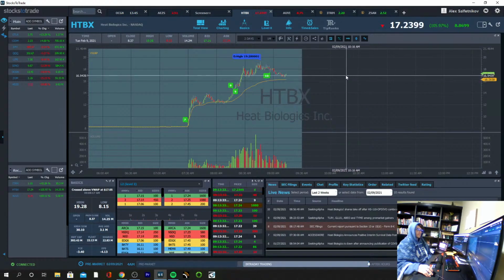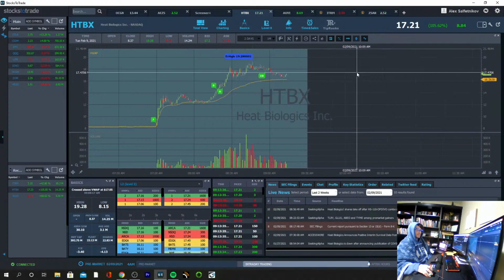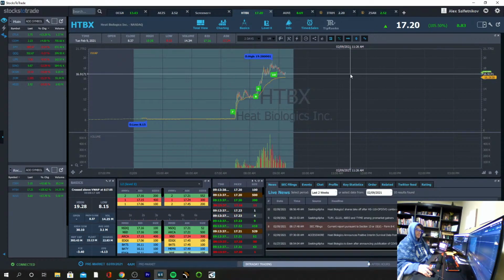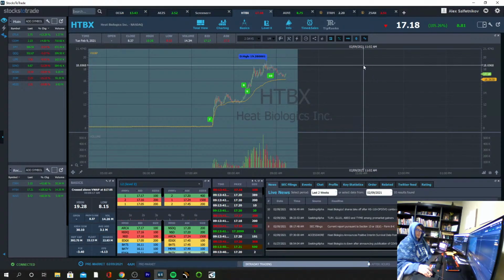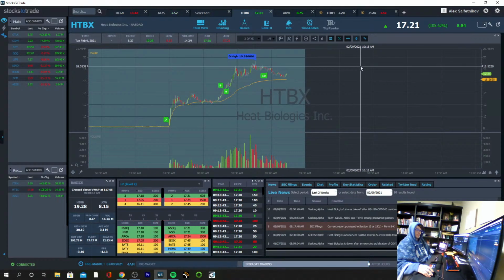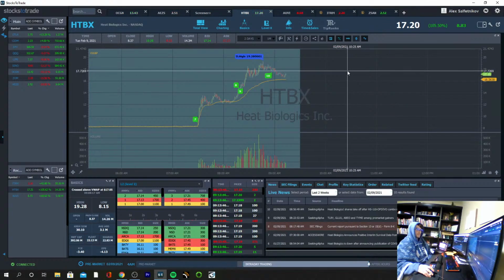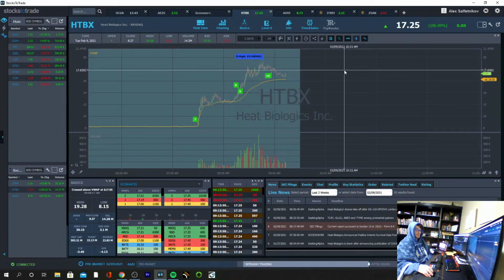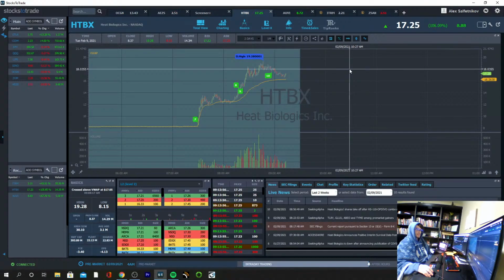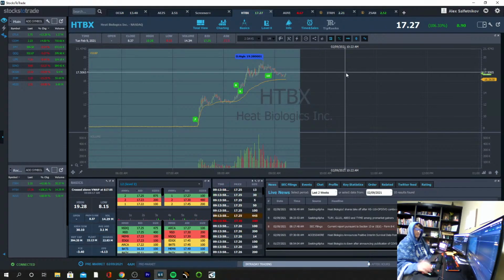This is kind of the turning point right now in HTBX. How does it react right now? Does it stay heavy? Are we gonna continue down? Or is this gonna hold? And is this going to end up being a short squeeze into the open? Ideally, that's what I'd like to see. I'd like it to squeeze into the open just because I want it to get more range.